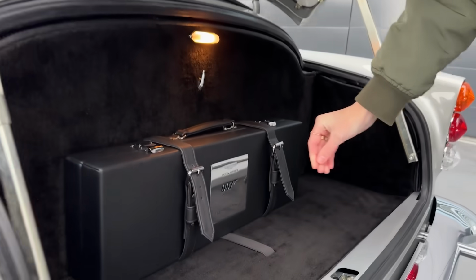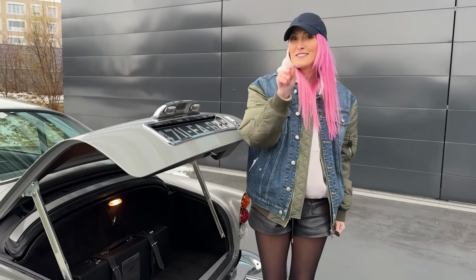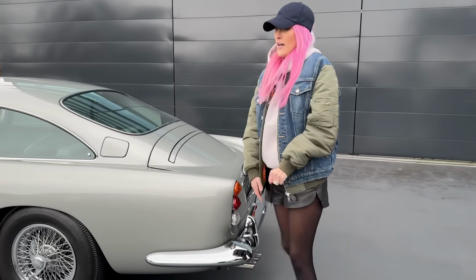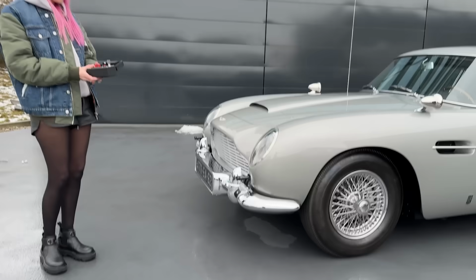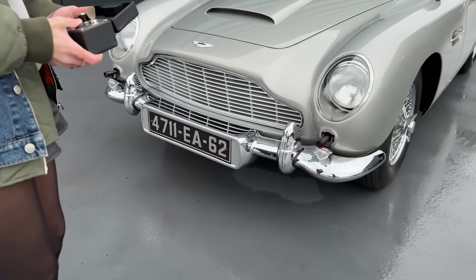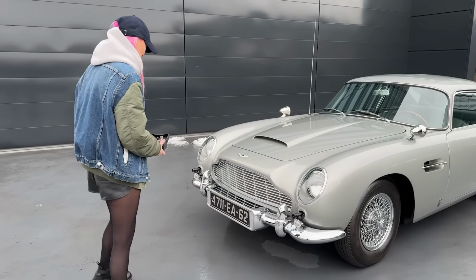There we go. And look, you have your tire shredding kit. I'm not going to open that because I think that needs to be reserved for the owner. That's your special little surprise for whoever gets this. All right, now around the front is my favorite feature. Watch this. Ha ha! Of course you get guns. You're James Bond. Yes. This is your one chance to be James Bond in life. Literally. How freaking cool is that? This could be yours. I mean, what?